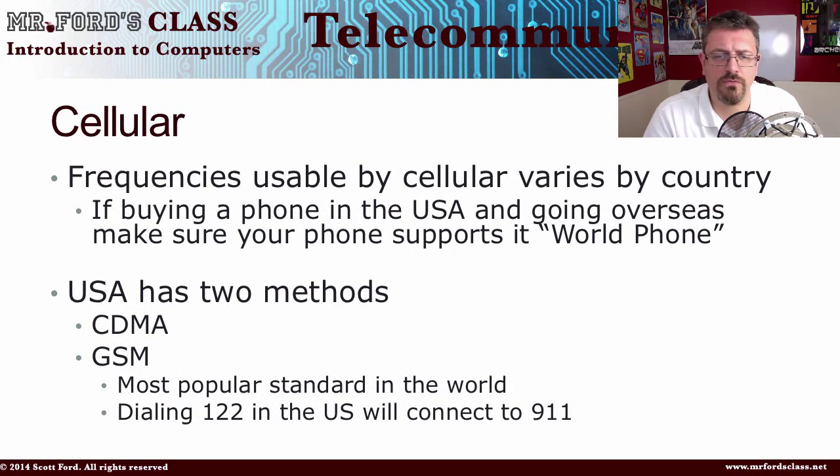Frequencies used by cell phone carriers, or cellular, vary by country. This is not a universal thing. If you are going to go overseas, if you're going to do a lot of traveling, you want to make sure you have something called a world phone, which is able to pick up your frequencies no matter where you're at and able to communicate. Let's say if you're in America or England or Australia or the UK or Ireland or Germany or what other country, you want to make sure your phone can connect to the technology they have.